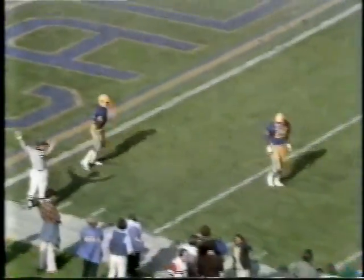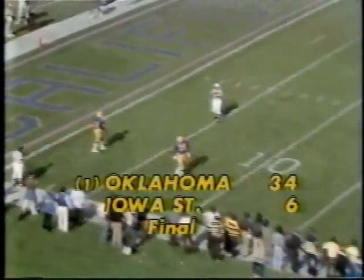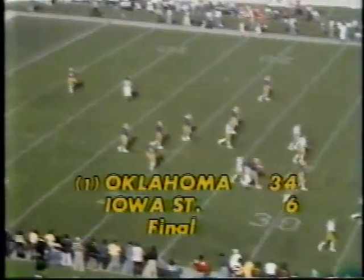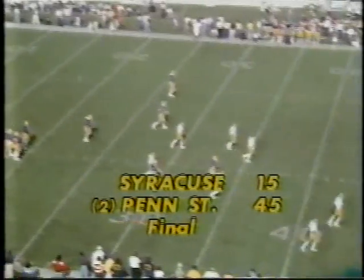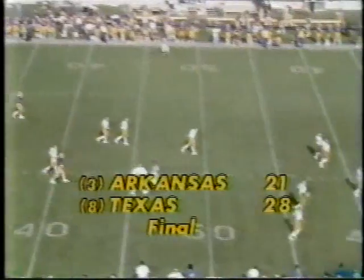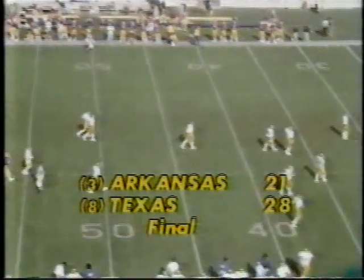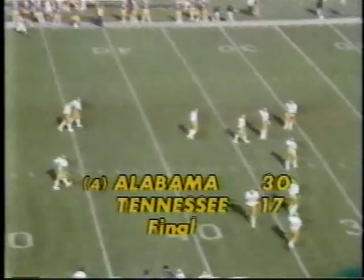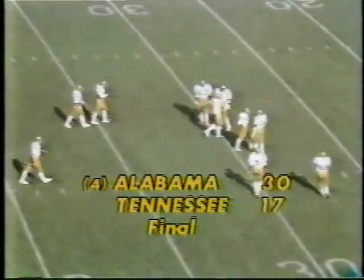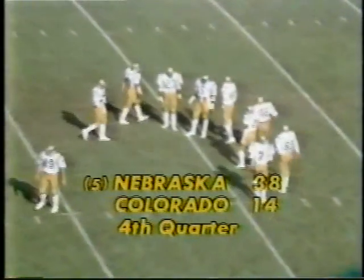So while they bring the ball back up for the five-yard penalty, again, a rundown of what happened among the top 10 today. Oklahoma winning over Iowa State. Looks like the Sooners are getting some well people again. Penn State won again. Joe Paterno's Nittany Lions rolling along, and Arkansas losing today as Texas came storming back to beat them 28-21. Alabama had a pretty good little contest in Tennessee today, but still won by 13.